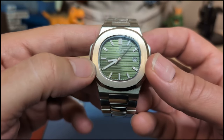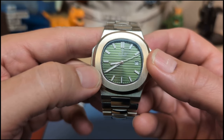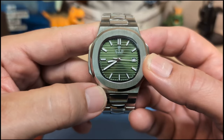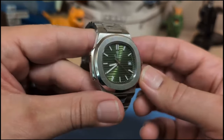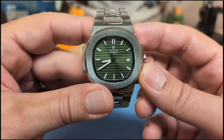Then we have the hands. We have fence post hour and minute hands. And then we have a second hand with no lume. And then we have a date at the 3 and no cyclops. A real Nautilus doesn't have a cyclops either. But I think they did a pretty good job with the dial. As you can see, there's a sunburst effect. Not bad considering the price.